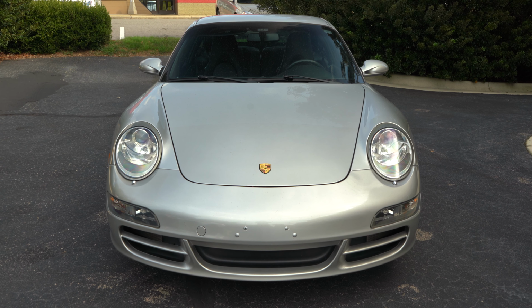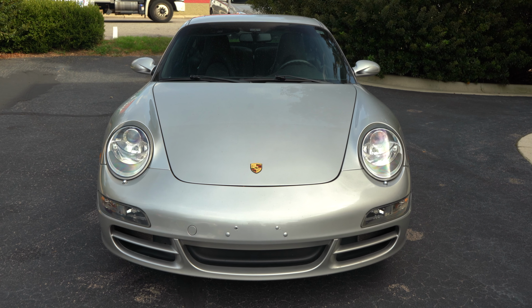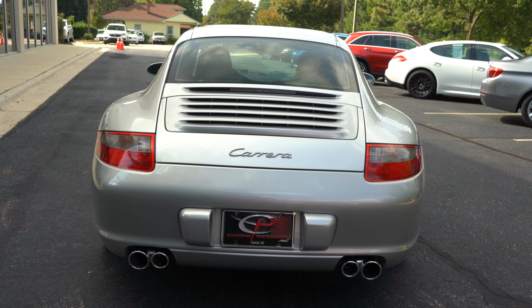So this is a pretty evergreen automobile. This thing looks fantastic. I mean, in pictures and in video, it doesn't really do it much justice, but this silver 997 looks amazing in person. It's got a great paint finish to it. It's just aged really well. The lights, the tail lights, everything about it just looks really good.